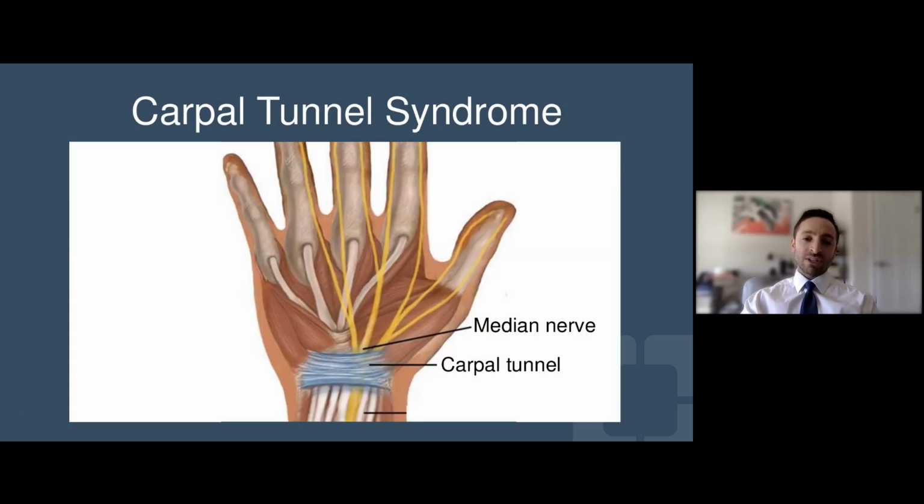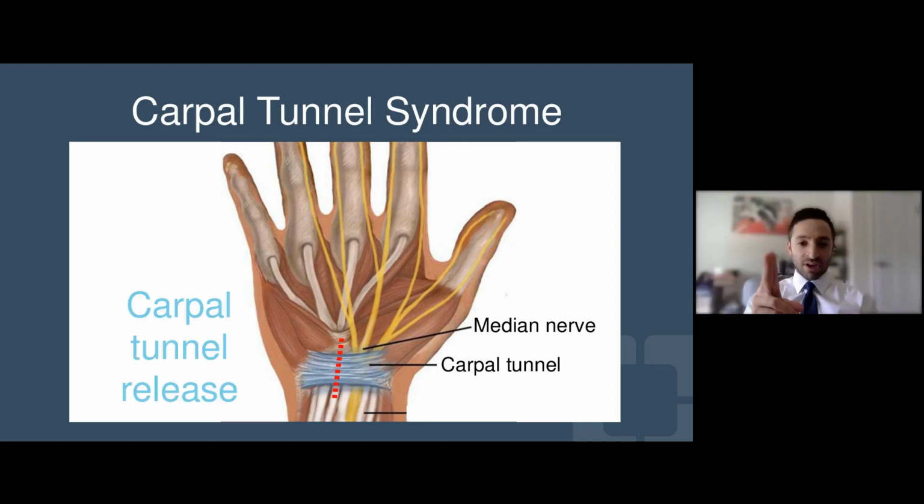Carpal tunnel surgery is the most common surgery I do. Again, your right hand is up in the air, palm facing you. So you see that ligament in the carpal tunnel, and you see the median nerve going underneath it. I make a small incision directly over top of that ligament. I spread right down, I look at it, and with my scissors, I just go chomp, chomp, chomp, open up the ligament, and the nerve can breathe again. It's like opening the top of the tunnel. I just leave it open.